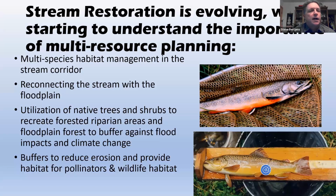So I'll have a few slides and talk about habitat management within the stream corridor, obviously for trout and other non-game species. And I mentioned before, a critical component is reconnecting the stream with the floodplain. So we'll discuss that briefly.